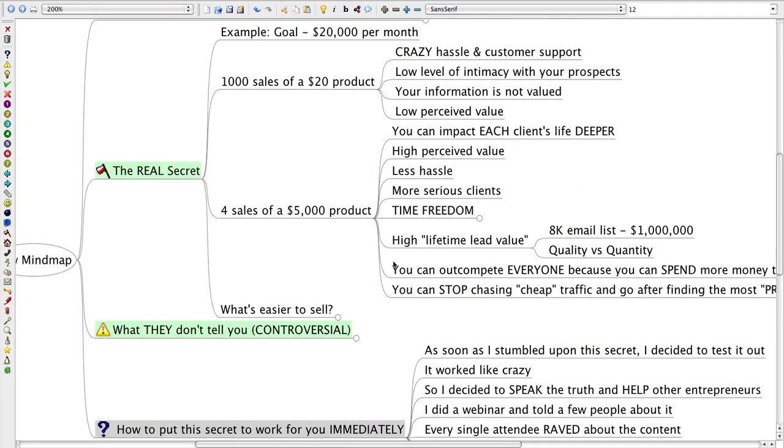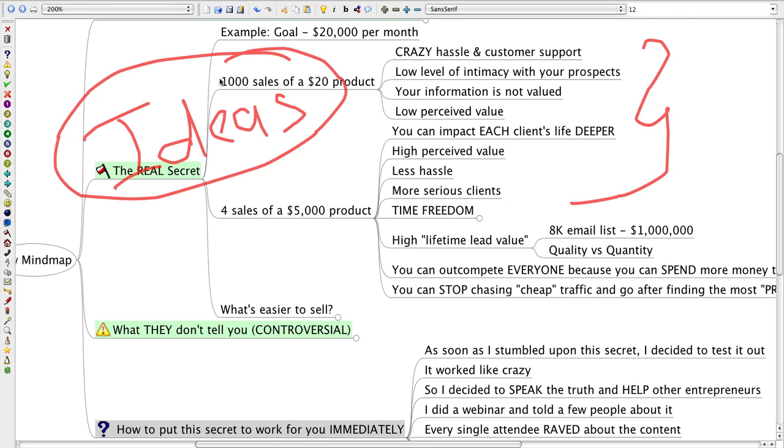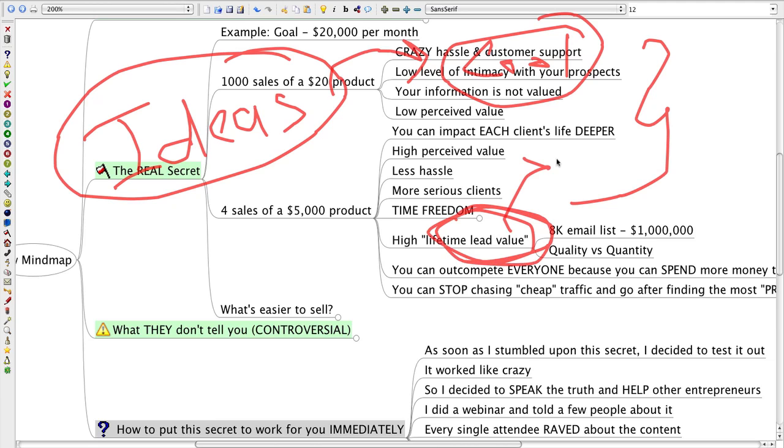Each of these is literally a lead magnet, something you can give away for free. The amount of value that you can give away to your prospect while selling stuff in a really cool way is insane. It's absolutely insane. Okay, high lifetime lead value. This could literally be a powerful video.